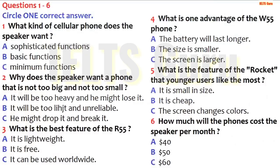The test is in four parts: Part 1, Part 2, Part 3, and Part 4. Now look at Part 1. Part 1. You are going to hear a conversation about purchasing a cellular phone. First, you have some time to look at questions 1 to 6.